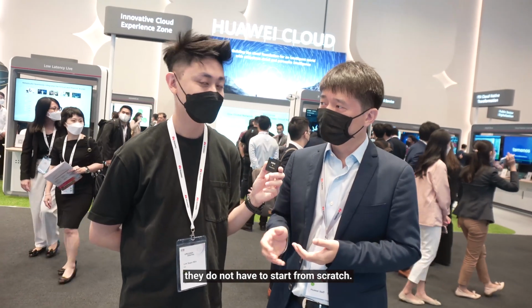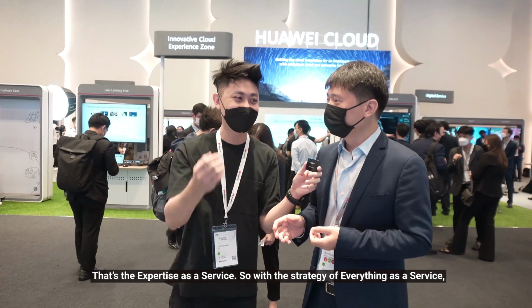The third pillar is expertise as a service. So we are trying to convert digital transformation expertise into cloud services. Okay. Yes, not only from our customers and partners, but also from Huawei itself. So we hope when an enterprise or organization starts their digital transformation, especially small and medium enterprises, they do not have to start from scratch. Yes, that's expertise as a service. So with the strategy of everything as a service, we hope to build the cloud foundation for the intelligent world.